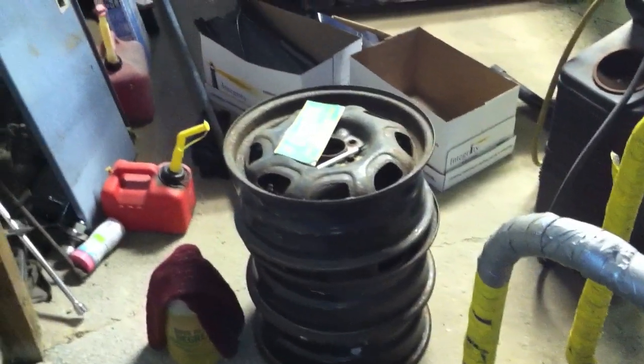Some wheels that I bought to put on the '66 during restoration that don't fit because they're front wheel drive wheels. My gas tank.